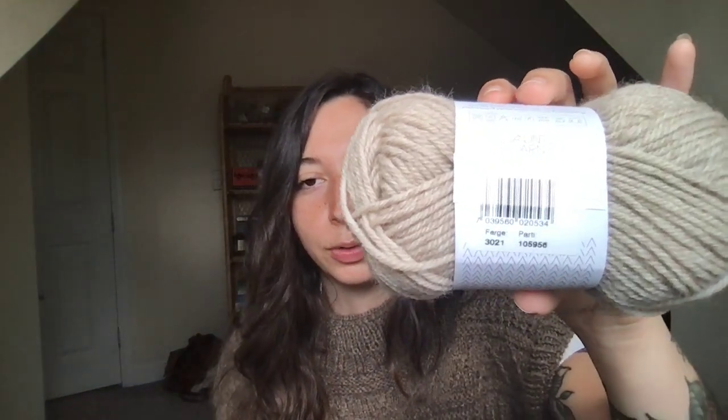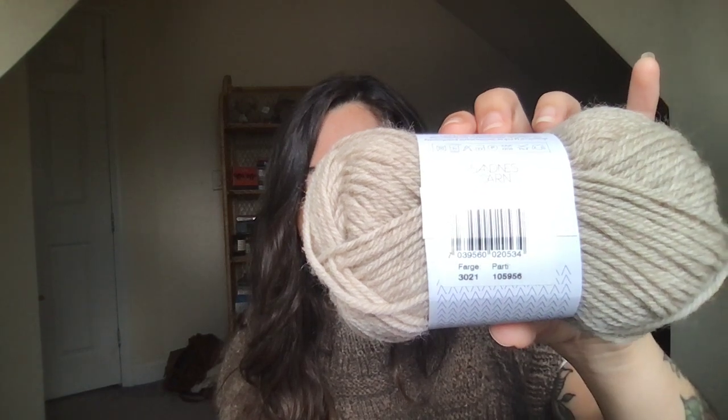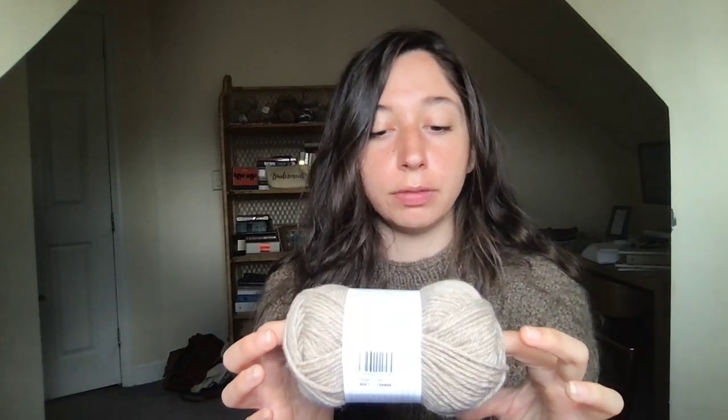This color, I think it was heathered tan or something. I don't know, because it doesn't say it on here. It just has like, I think the dye lot, but I don't know what those words mean. So I'm just going to show you guys, but this is the color. It's a beige, it's a heathered beige. Actually that might be the color, not heathered tan.